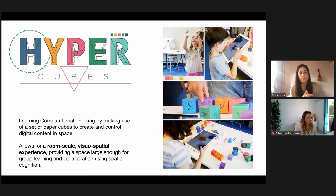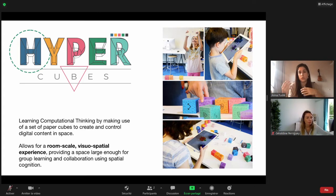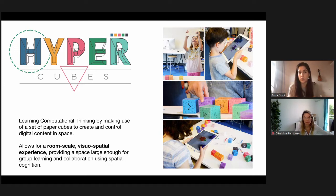So when I started thinking, how could we make this bigger and create all these possibilities, what we did was add surface tracking, which is basically the idea of using the phone to detect the environment and the surfaces that you have around you. And then we could anchor these cubes in the surface so that there was content persistence. So when the child moved around, the content wouldn't get lost.